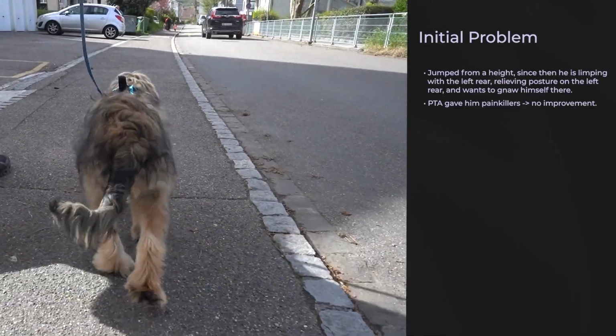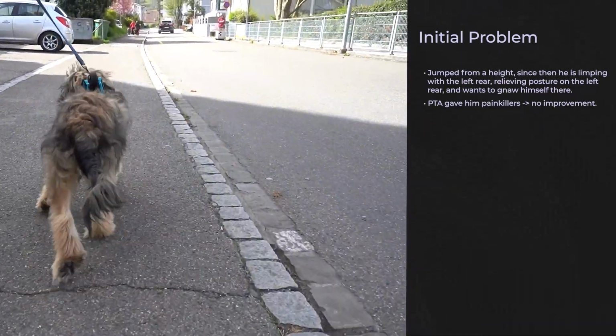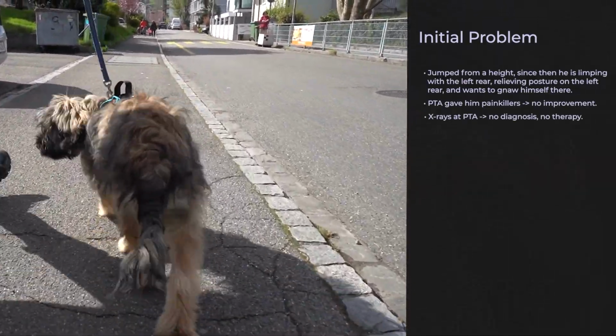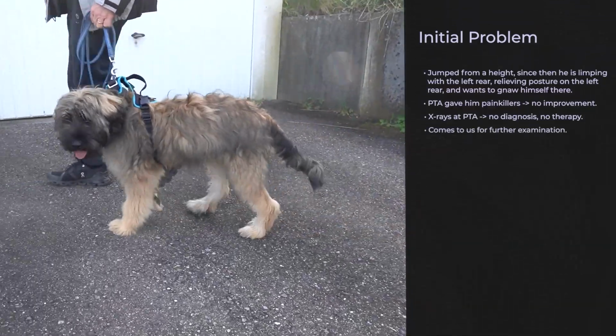After administration of PTA painkillers by the in-house vet, his condition did not improve. X-rays and further examinations at the vet's office did not result in a diagnosis or therapy. Therefore, Clifford is referred to us for further examination.